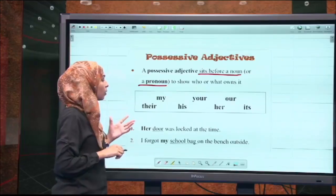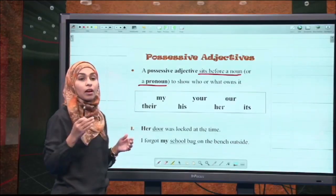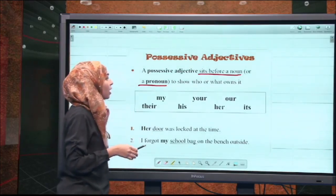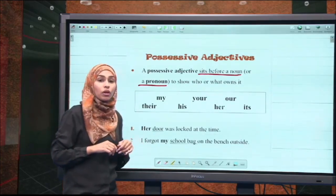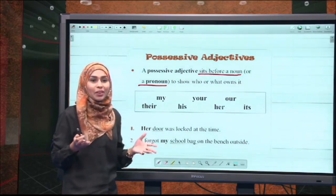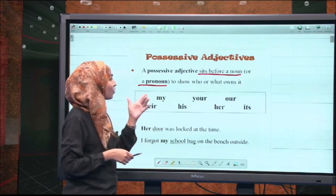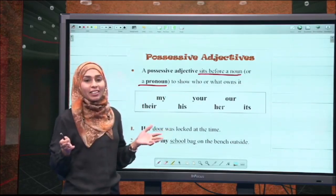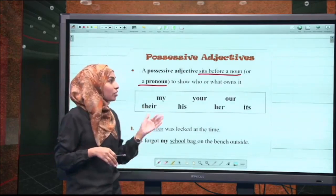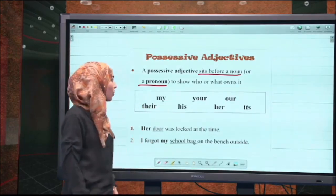All the time we were looking at nouns coming after the pronoun. In this case, with a possessive adjective, it sits before a noun, which is actually the same thing, right? So I do apologize for that. Just as we had the pronouns just now and the nouns coming after, it's the same thing. It's just saying here, sits before a noun.